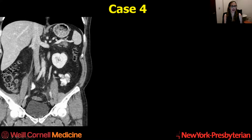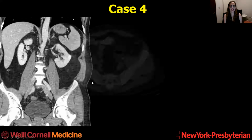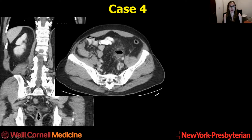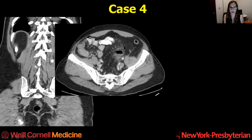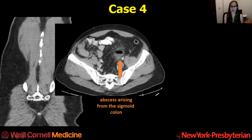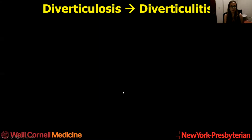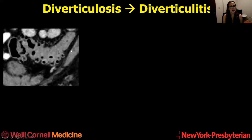And something catches my eye here in the pelvis. Let's focus on that. Okay, there's something, a little collection of fluid with air and some soft tissue stranding around it. Looks like it's coming from the sigmoid colon. Here's what it looks like on the coronal. So this is diverticulitis. Here is a zoomed up picture of a colon with something that we call diverticulosis.